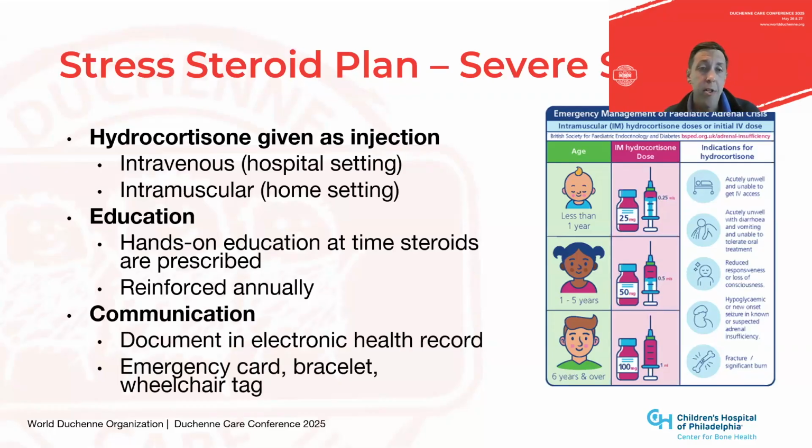And then also very important to communicate these stress steroid plans. So the recommendation is to have these documented in the electronic health record for use by different hospital and healthcare settings. And then also to encourage families to carry an emergency card, perhaps wear a bracelet or a wheelchair tag that identifies them as being steroid dependent.